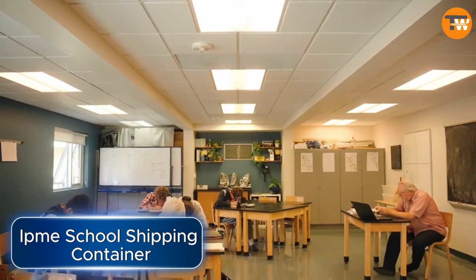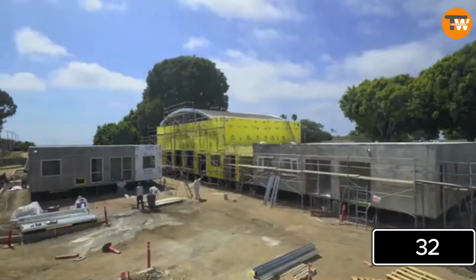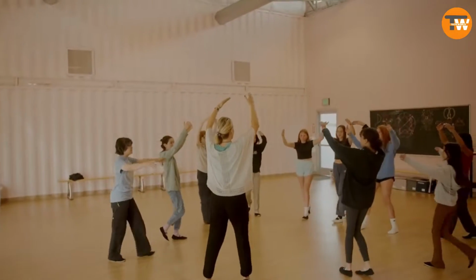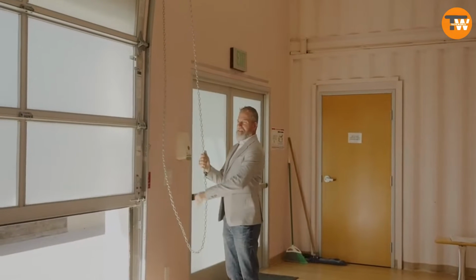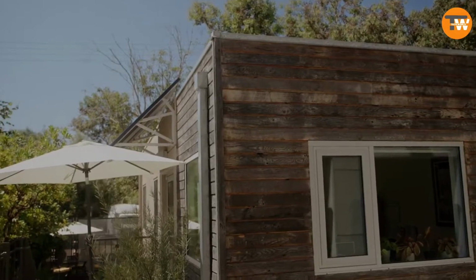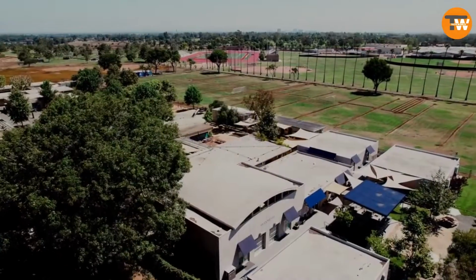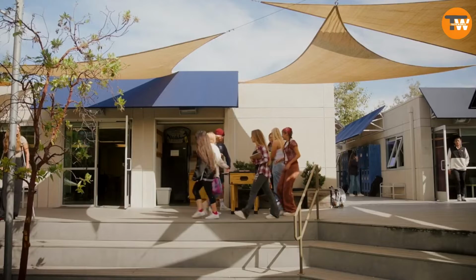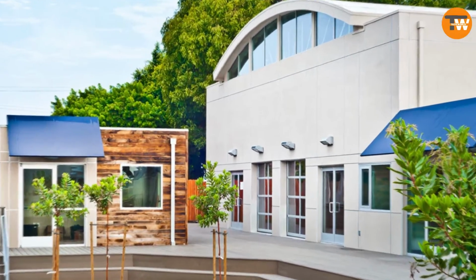School shipping container. In the United States, a school was significantly upgraded by incorporating 32 shipping containers, which added 929 square meters of space, including a new gym. An advantage of using these containers is their mobility. If needed, the school can relocate them to a different location. Additionally, because these containers are made from recycled materials, this renovation was environmentally friendly. This innovative project gained recognition and was awarded the Green Design Award in 2017, honouring eco-friendly products, services and projects as determined by a panel of experts.